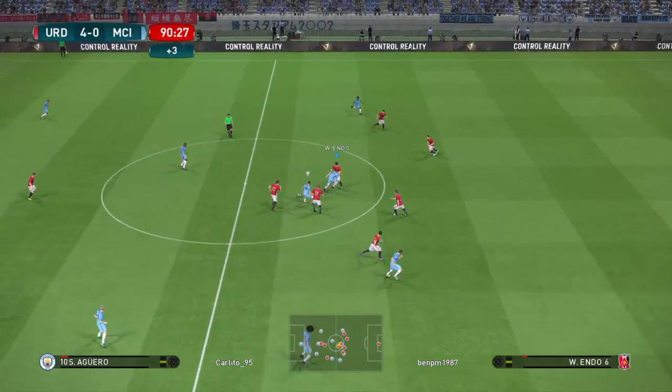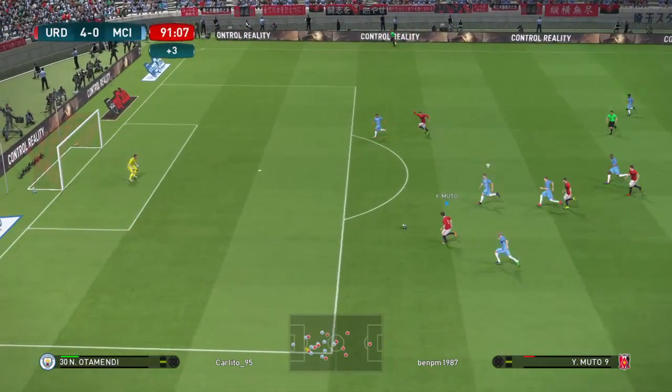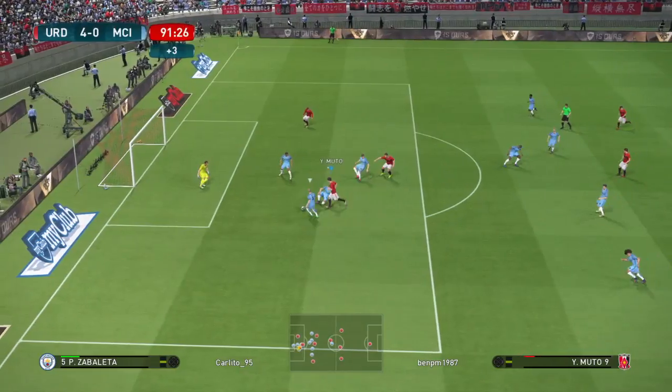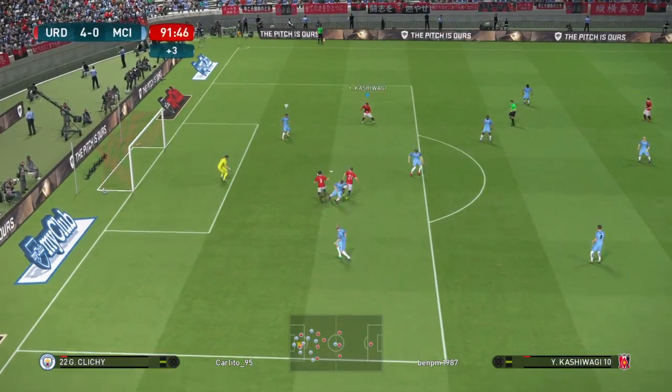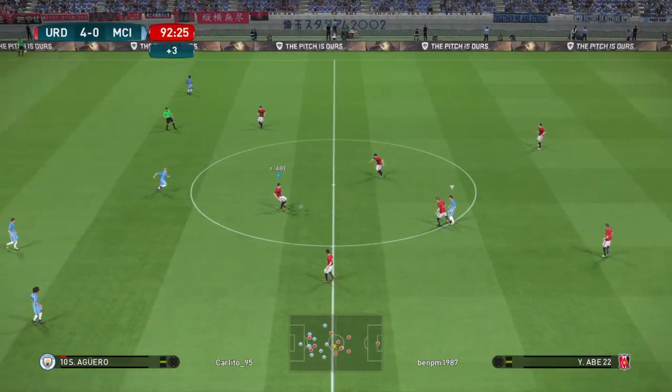Aguero. Tries a through ball. Chance to shoot. Comes in hard, but he's taken enough of the ball. Clichy knocks it towards the front.